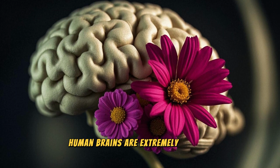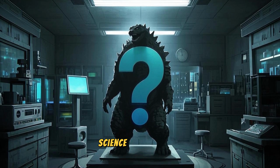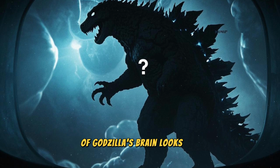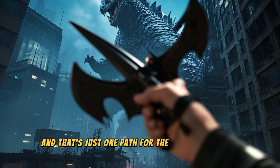Human brains are extremely delicate, with even a small amount of physical trauma causing lasting damage. Unfortunately, science doesn't know much about the inner workings of kaiju physiology, so we don't know exactly what the structure of Godzilla's brain looks like. If it's anything like a human brain though, it's not going to be easy to split in half. And that's just one path for the Batarang to take.